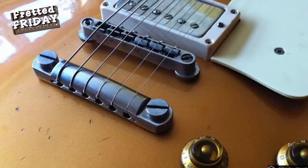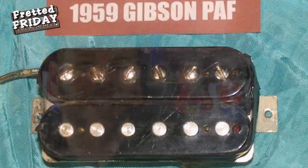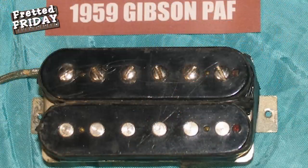Finally, Max Bursts usually come with original old stock hardware from his private collection from Uncle Lou. Everything from bridges and tuners to the original spec wiring, and also occasionally models have legitimate 59 PAF pickups. And where they haven't, they've got very, very close replacements. These are all traits of the Bursts that every Max guitar shares with the originals.